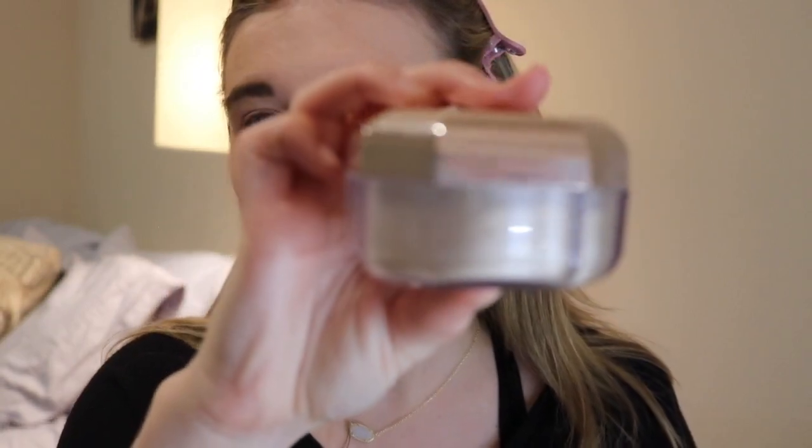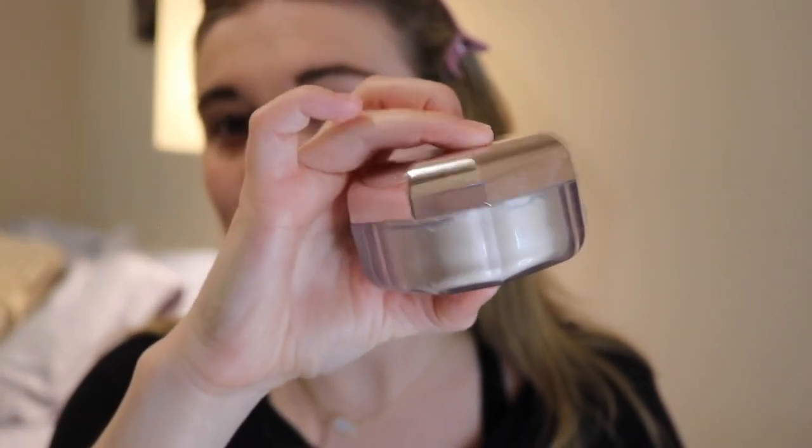I will tell you though that you do get a ton of product in this, like a ton. I got this in August, and I don't know if you can tell. Look at that. That whole thing is still completely full. So if you do want a really good bang for your buck, this one is really good. And like I said, I have the shade Butter. I do believe though that they have come out with a translucent one since I bought this. So I don't know. Try that one out.